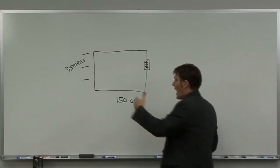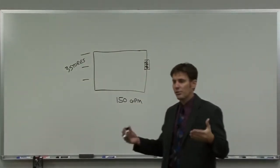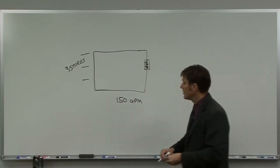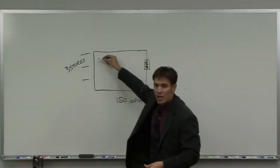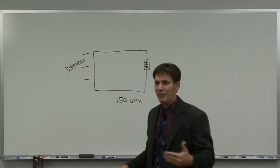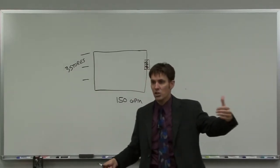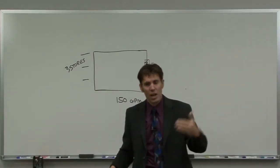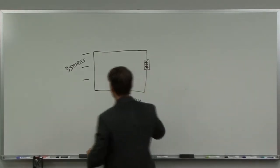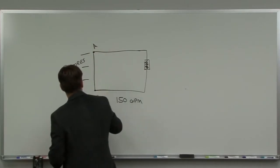So how do I get flow to move through a system? What creates flow? What it really boils down to is a change in pressure. If I want to move air through my ductwork, I have to change the pressure. When we have wind blowing outside, it's because we have changes in pressure. A change in pressure will create flow. So I've got to create that from point A to point B.